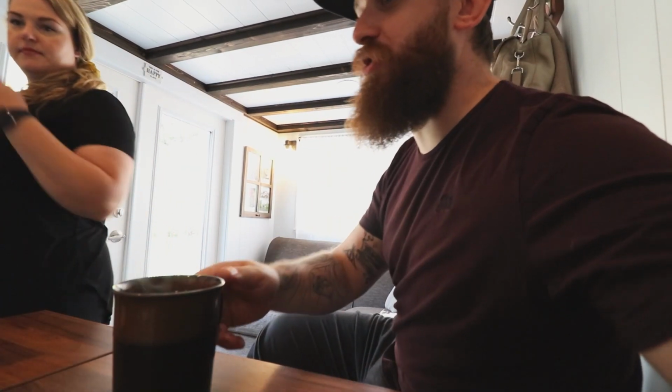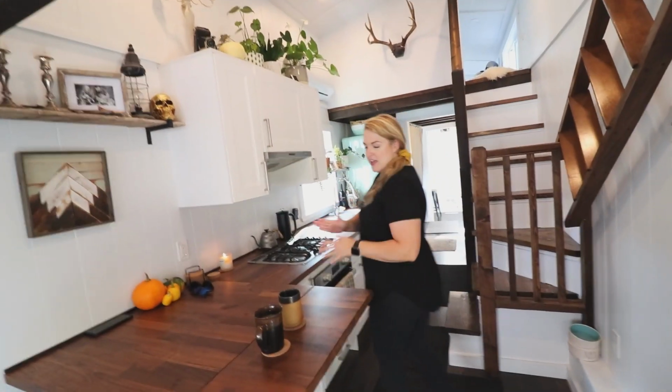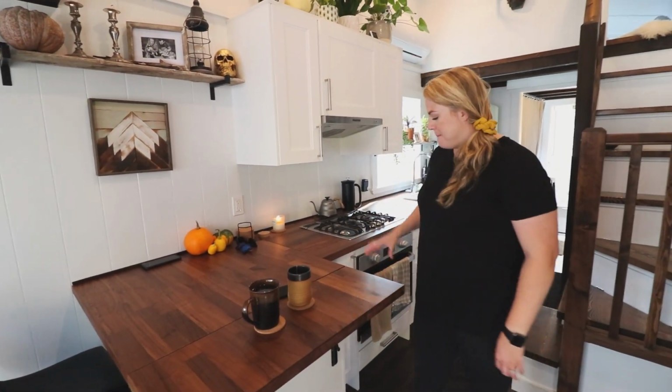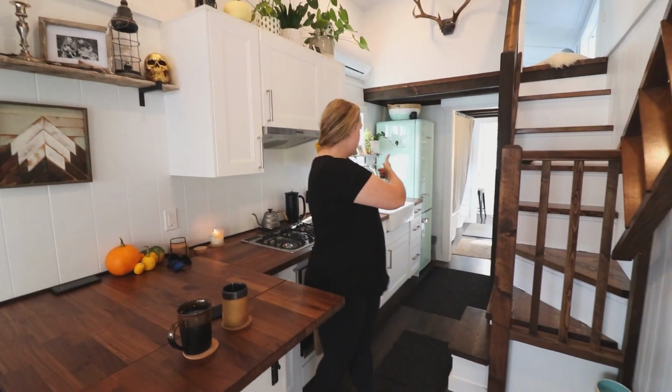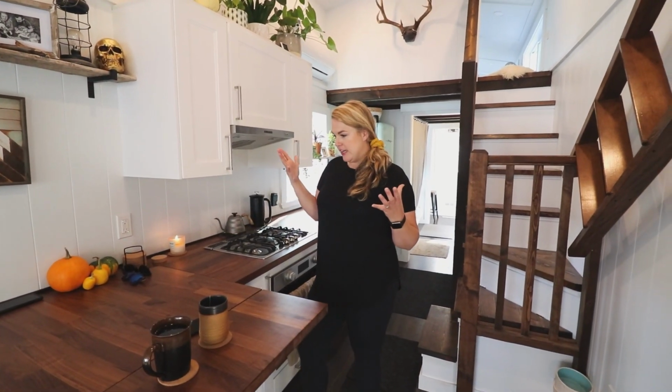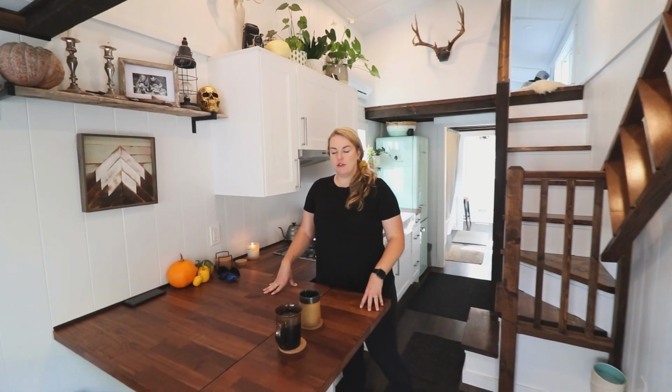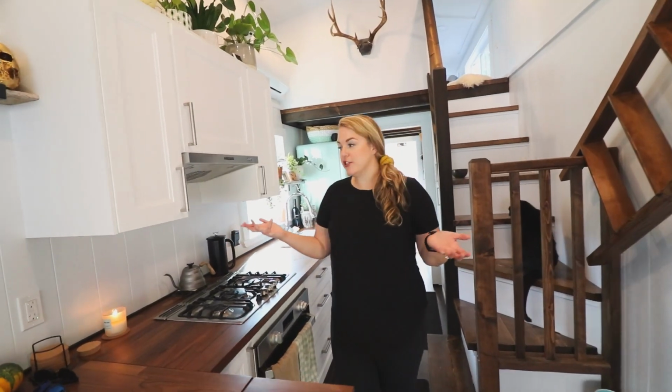So let's show that. You want to do the walkthrough on that? Start from here. Podcasting station and the kitchen. Okay, this is where the magic happens. We have Mike set up here. Ben sits here. We have an extra stool in our office that you'll see momentarily. We'll have our recording device, our laptops, and then yeah, we chat true crime. Then we move into our kitchen.